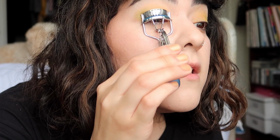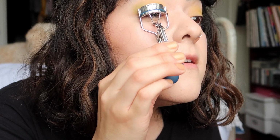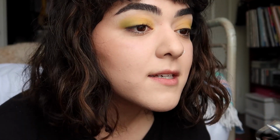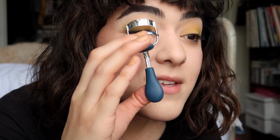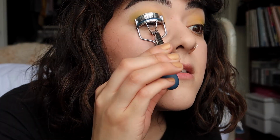This is new-ish to me. This is a Birchbox Eyelash Curler, which I've actually been enjoying a lot. So this I received, I think, in my December Birchbox, but it just took me a while to find it because my room is such a mess. But it is nice. It's so comfortable. Look at this. It's like jelly. It fits perfectly. And it curls the lashes so well.